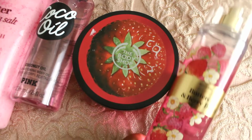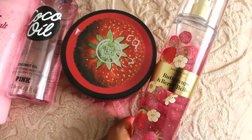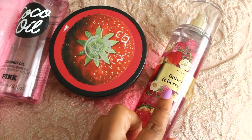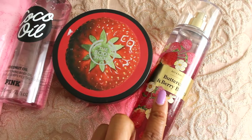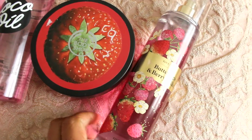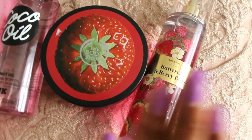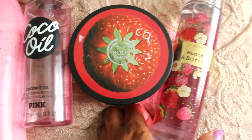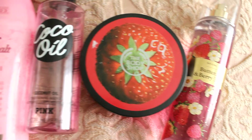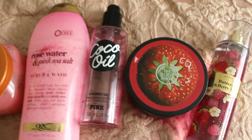And our final step would be the Buttercups and Berry Bellini Fine Fragrance Mist from Bath & Body Works. I think it has some buttercup, but we don't really smell that buttercup. We smell strawberry. So it's strawberry, buttercup, and Prosecco. And the Prosecco makes the strawberry pop in this one. It makes it smell so good and juicy and fruity. So you're going to smell like a sweet strawberry snack once you use all of these babies together.